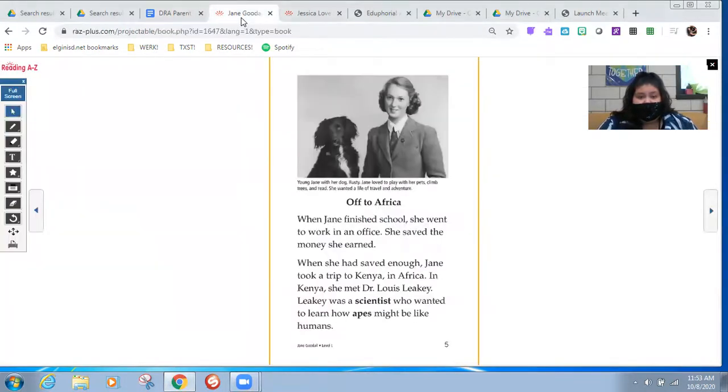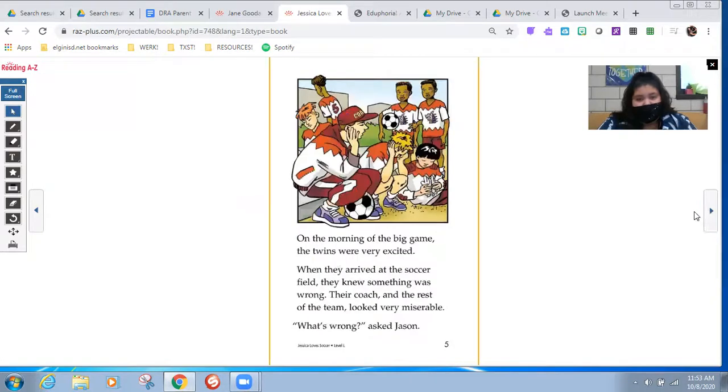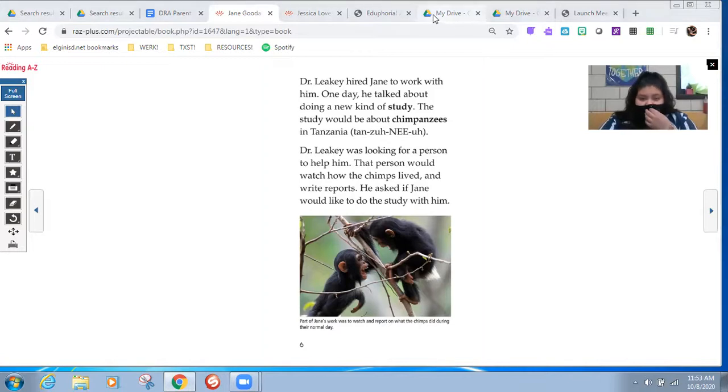I did want to show you what a level 20 looks like as far as a book. So this is a fiction. This is kind of what it looks like. These are the words. That's what a level 20 looks like. And this is nonfiction. These are the words. If you're thinking, wow, my child could never read that, that is totally fine.